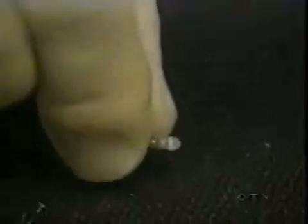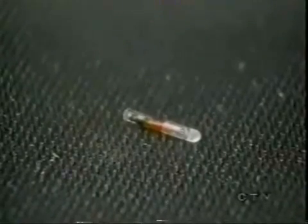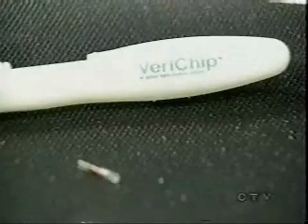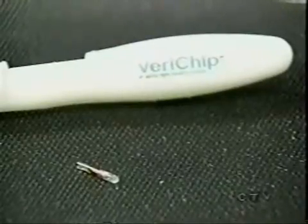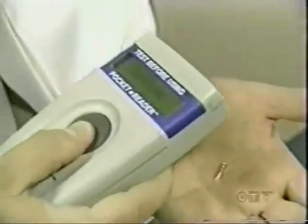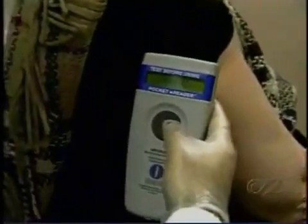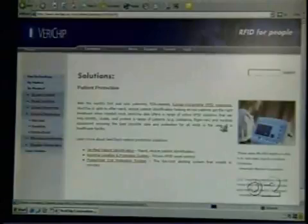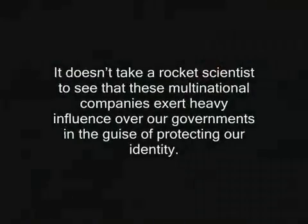The Verichip. It's about the size of a grain of rice, and it contains special codes that doctors and nurses can scan and then use to access the patient's current medications and other vital health information that are stored on another secure database. Each chip contains a unique 16-digit number that, when scanned, connects doctors to an internet database that retrieves medical records instantly. It was originally used for tracking lost pets, but the FDA-approved Verichip implants in humans.